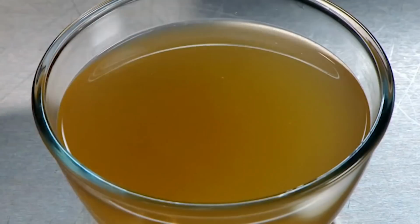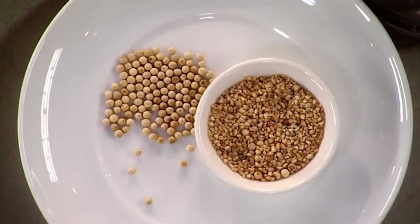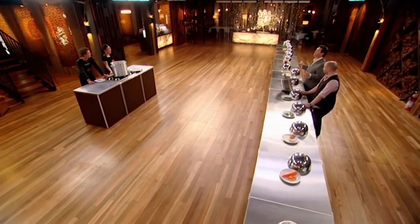What would have been your second choice? I was just going to go for stock. And behind that? Salt, pepper. And behind that? Garlic. That is all 18 ingredients. Now I'm getting emotional, sorry.